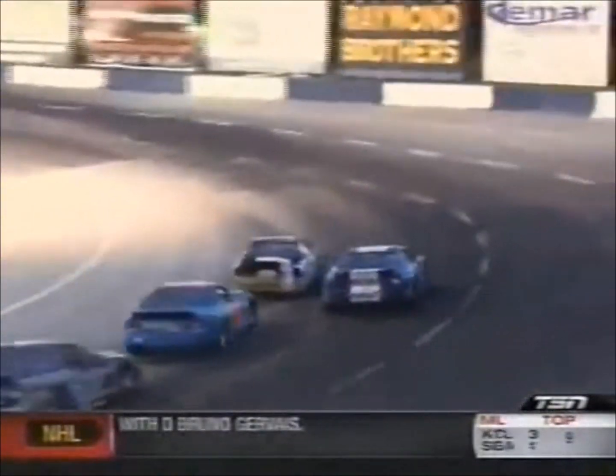Up front, a pair of very potent Mopars down the back stretch. Whoa, the 84 gets into the back of the 60, Ron Beauchamp Jr.'s Mopar. Beauchamp seems to be just trying to hang on to a very, very loose race car. That Mopar Dodge is crossways off almost every single corner. Now the Schick Hydro Chevy of J.R. Fitzpatrick gets a little loose going into one.